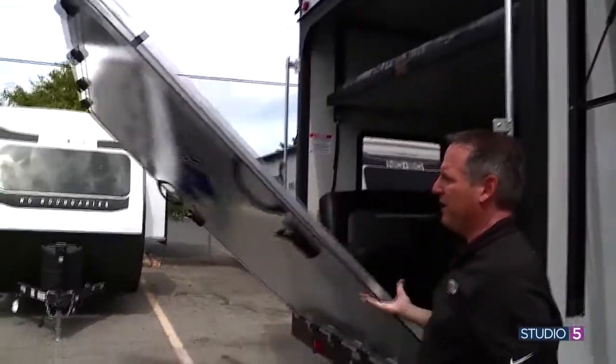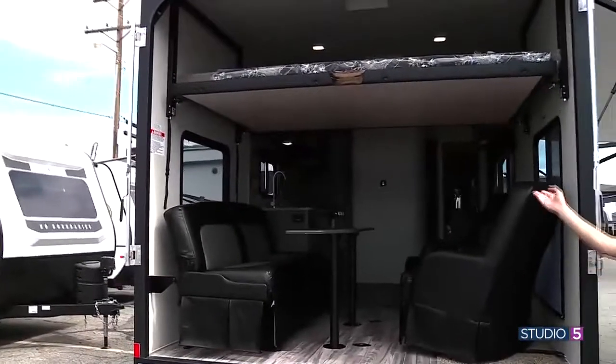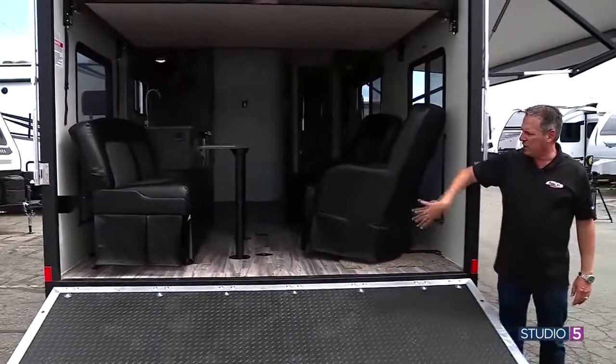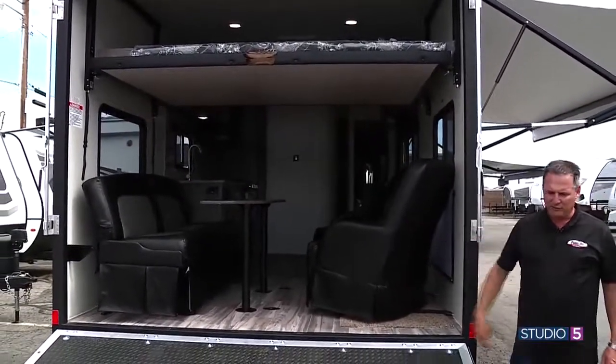bring your ramp down like that. Easy enough. Super cool. And then you just hit a button, and that top bed will go up. You take your bottom bed and flip it up against the wall, and then you take these chairs and just move them forward because they're freestanding. And then you just drive your toys up inside.